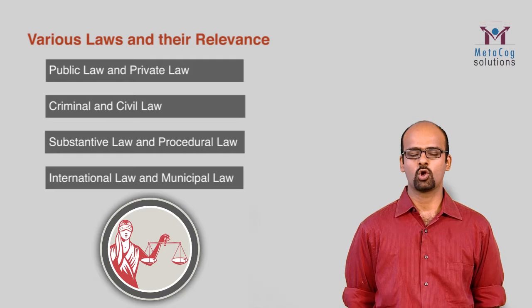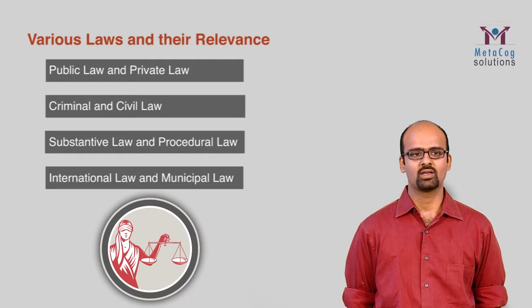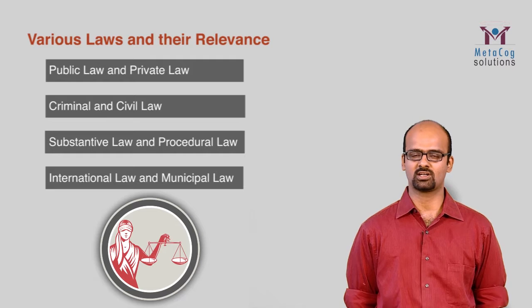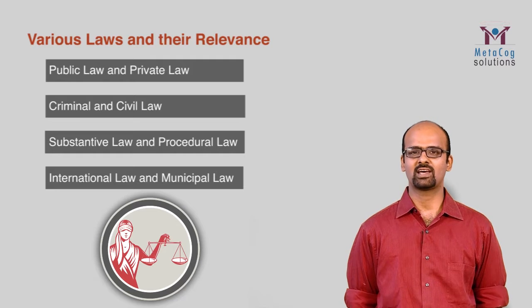Most businesses would be unlikely to face a circumstance where they have to deal with international law, municipal law or public law. However, in businesses which have cross-border transactions, and especially in shipping contracts, there is a great degree of international law which would have to be applied. However, that is not relevant for the present context and the present session, and therefore that is not being gone into.